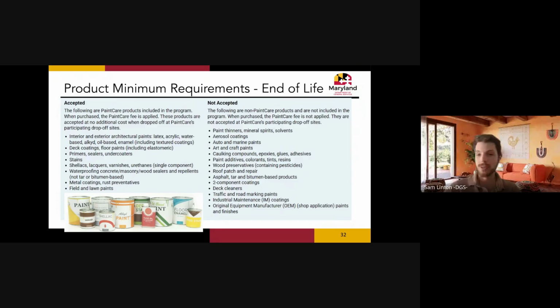And this I also copied right out of their website. So their images I utilized to just go through in detail what the Paint Care program will accept and what they won't. When purchased, the Paint Care fee is applied, and then the products are accepted at no additional cost when dropped off. And those are the things that we have listed in our spec, right?